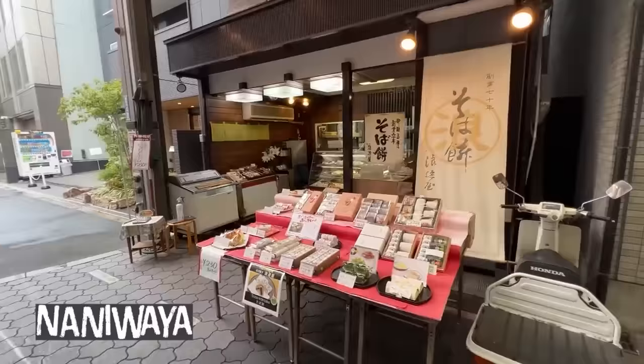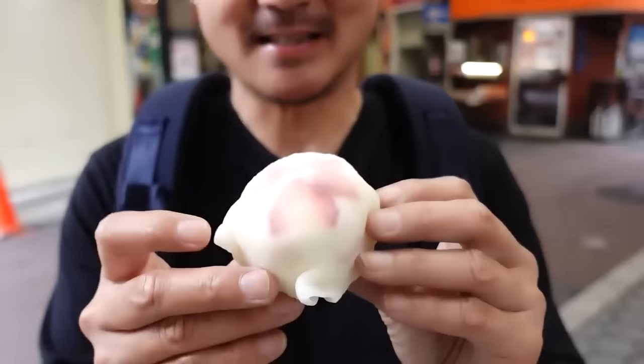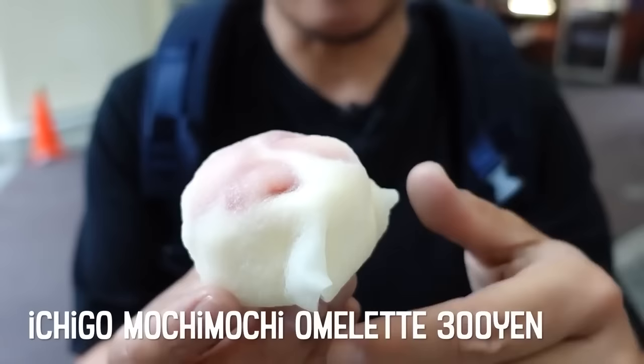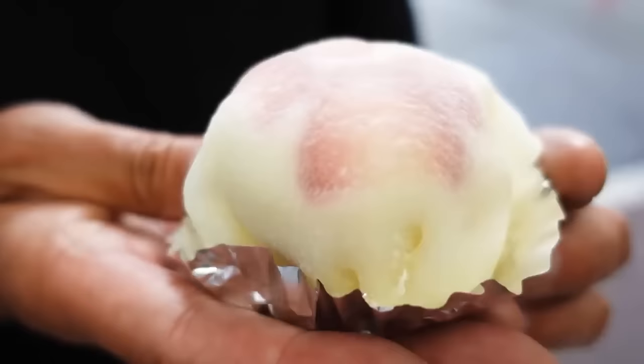Delicious. I always have to come here to a shop called Naniwaya. I love the couple that runs this place. They're always so kind to me. They specialize in this thing called soba mochi, which Satoshi is going to be eating. I'm going to be trying something that's very popular with visitors from Hawaii, the ichigo mochi omelette, strawberry mochi omelette. That is a very thin layer of mochi surrounding some fresh strawberries, and inside I believe there's some whipped cream and maybe some sponge cake. Anyway, let's give it a go.